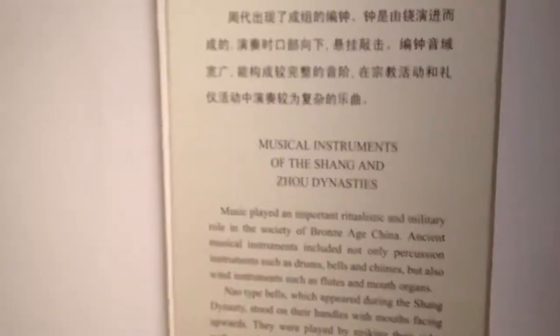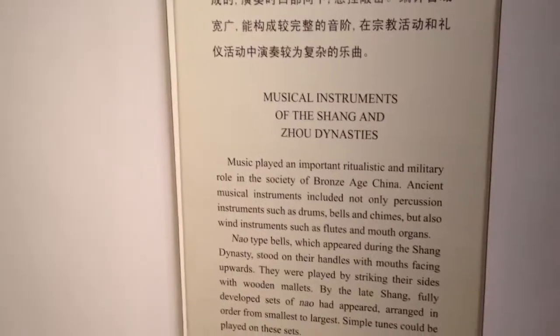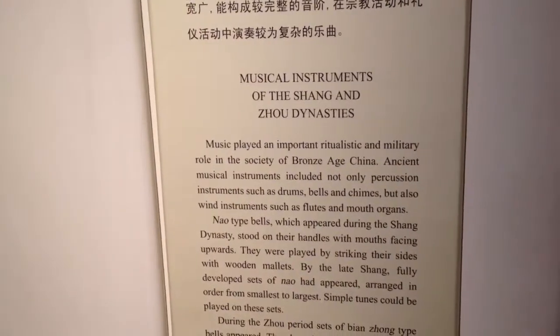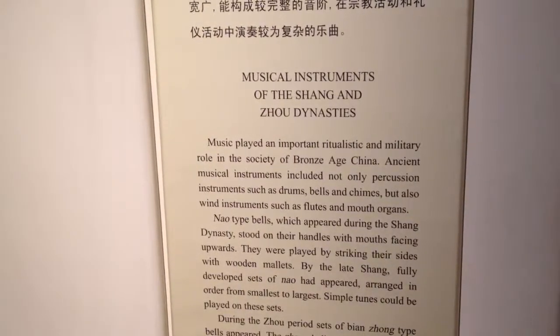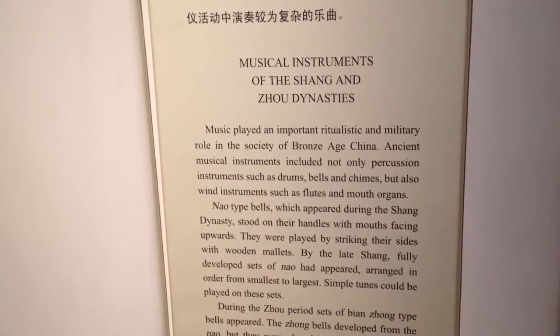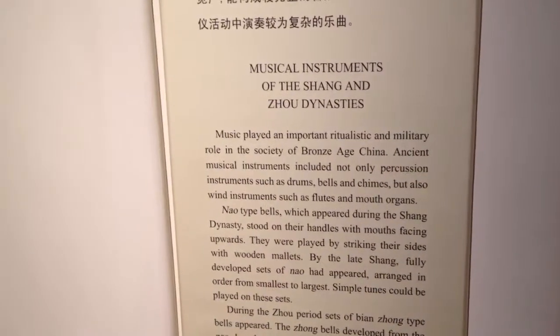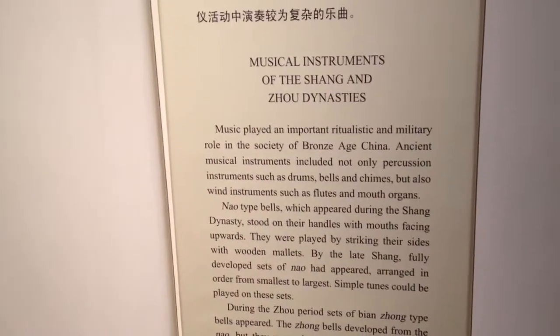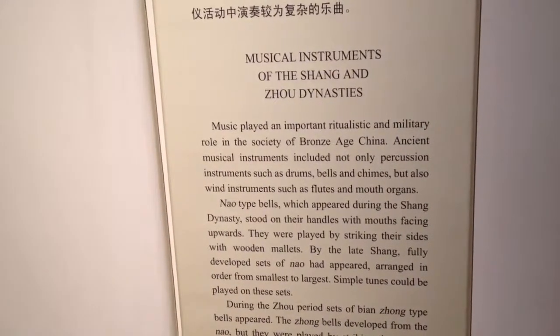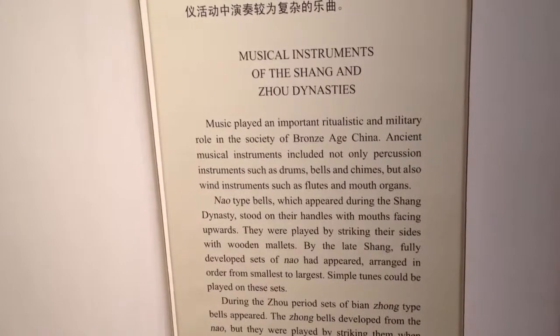Musical instruments of the Shang and Zhou dynasties. Music played an important ritualistic and military role in the society of Bronze Age China. Ancient musical instruments included not only percussion instruments such as drums, bells, and chimes, but also wind instruments such as flutes and mouth organs. The Nao-type bells, which appeared during the Shang dynasty, stood on their handles with mouths facing upwards. They were played by striking their sides with wooden mallets.